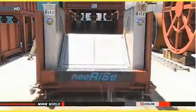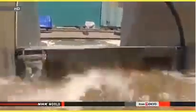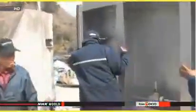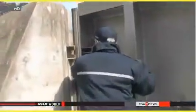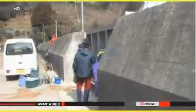Researchers have developed a new kind of floodgate. It is activated by flowing water. No manual power is needed. Some conventional seawalls have floodgates that block water but let people and vehicles through. In emergencies, most gates have to be closed manually or by electricity.